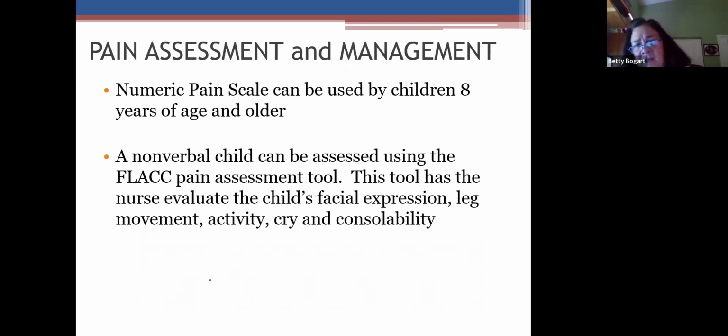Now, as I said, numeric is for 8, and here's FLACC. Now, FLACC is for your 0 up to 3. Okay, at 3, it's now FACES. But FLACC is for young children that can't point to a picture and understand it, and non-verbal children. I've taken care of many a cerebral palsy child who is old, teenagers, and they're non-verbal. But you can tell by FLACC, their faces, their facial expression. Are they grimacing? Is that little chin quivering because they hurt so bad?